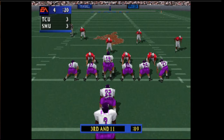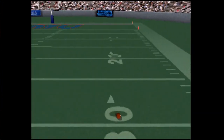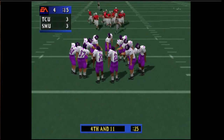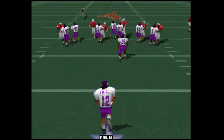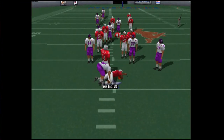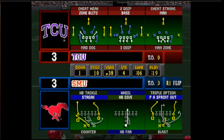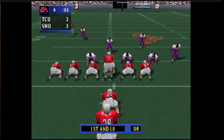Third and 11 at the 37-yard line. Incomplete pass, intended for number 82. Fourth and 11 at the 37-yard line. Return for a gain of 12 yards. Great. SMU ball, first and 10 at the 38-yard line.